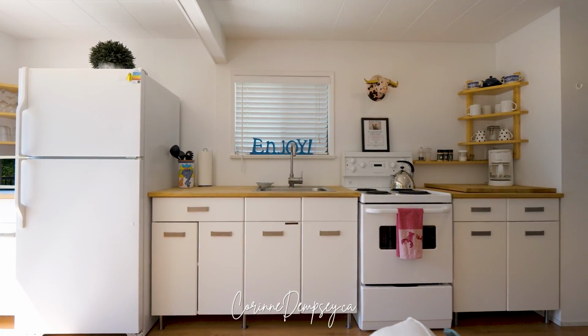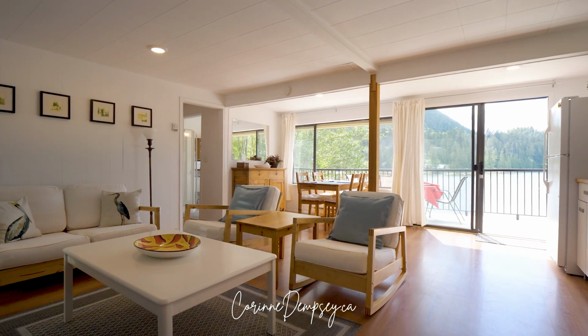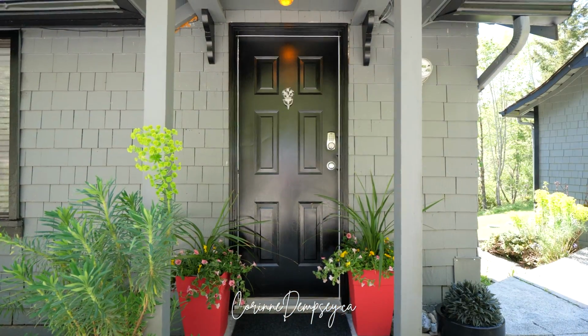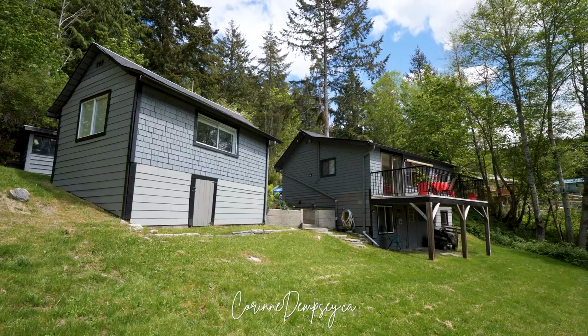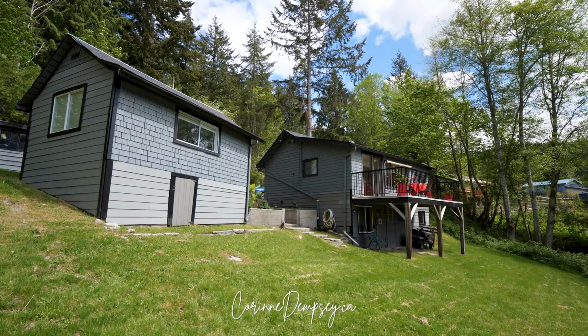13229 Sunshine Coast Highway in Madeira Park can be anything you want it to be. Make it your primary residence or a weekend getaway, or use it as a revenue property with an eye on building your dream home in the future.